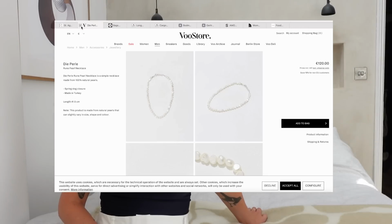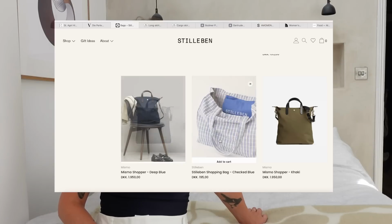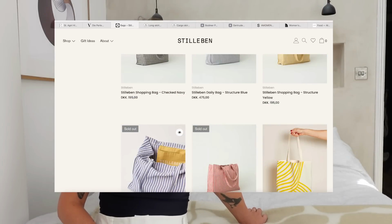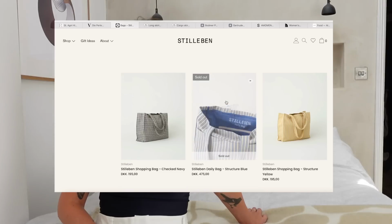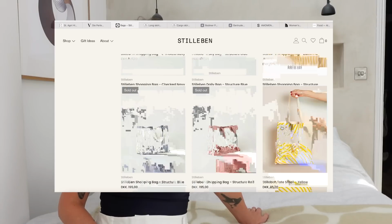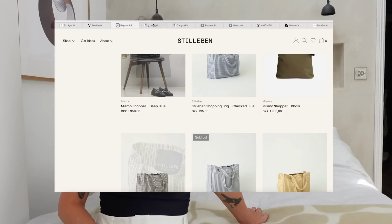Another pearly, lovely necklace. This is from a brand I have not heard of before. Polo. I thought that was quite a good price actually, considering the prices of other jewellery brands that I've been... Oh, it's out of stock. Next we have, oh, these tote bags are cute. Thought these were really nice, make really good beach bags. Kind of hoping that I can find a UK equivalent at some point.